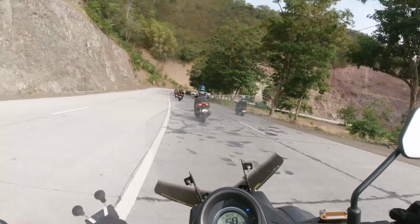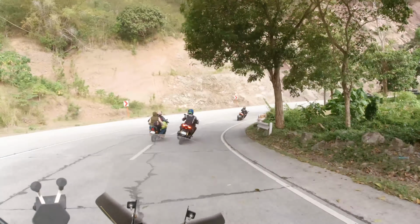Maganda din paminsan-minsan na magbiyahe na maliit yung motor, yung hindi puro big bike na lang, so parang it's breaking the routine. So different groups, other friends kasama natin, so it's a good therapy also. Takbo namin is just like around 70, 80, 100, so chill lang talaga masyado.